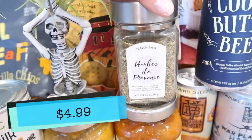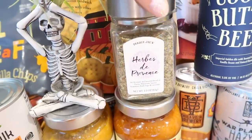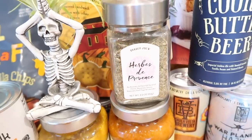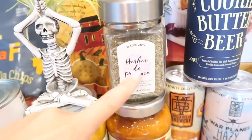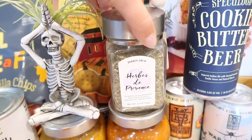The Herbes de Provence is back in as well. This is fantastic. I use this on my potatoes. I just chop up the little baby potatoes, a little olive oil, sprinkle some of this on it, pop them in the air fryer, and it is the most delicious potatoes ever.